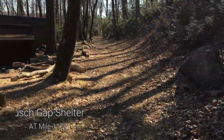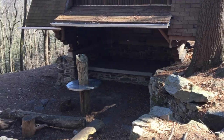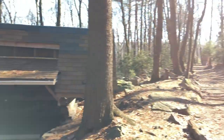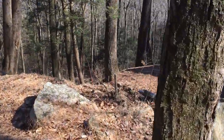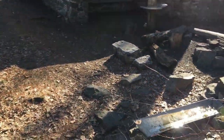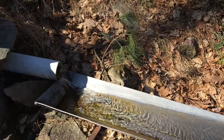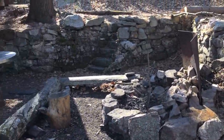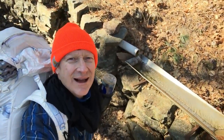Oh, that's interesting. It's kind of like a hole with a shelter on it. Privy's up there. And oh, dudas. Oh, shoot. Can't get any more convenient than that. I like it. Cool.